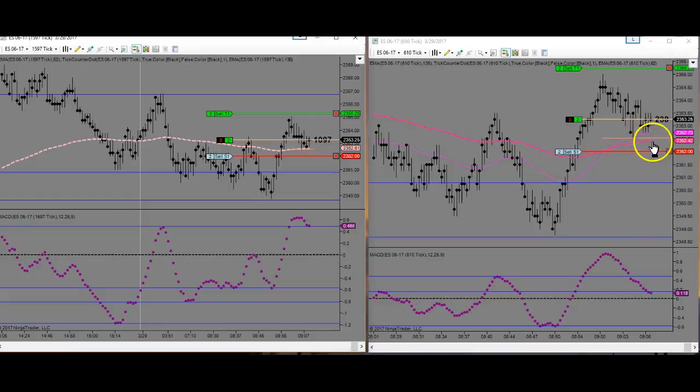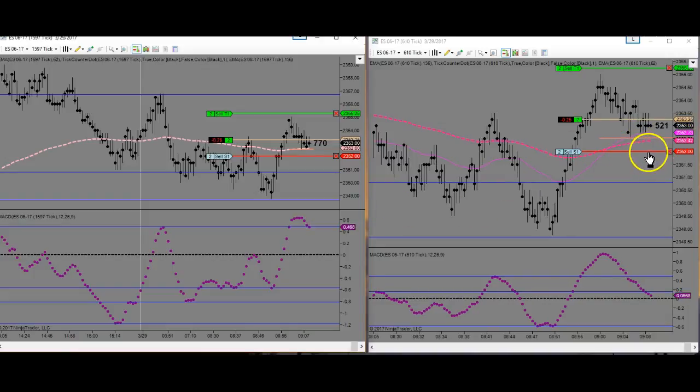1597 EMA is starting to push to the upside. Everything has kind of flattened out a little bit, but you can see the 610 is pushing up, 1597 is starting to push up. The highest time frame is flat still, but it has the potential to curve with everything and move to the upside. And if this stops me out, then I'll just be prepared for my next trade. What I want to see is two ticks behind it.